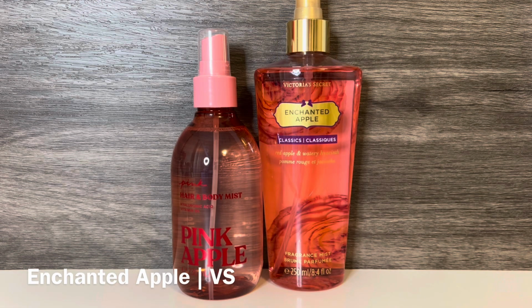Next for comps, I have another OG and one of my favorite VS scents ever, Enchanted Apple, and this has notes of red apple and watery hyacinth. And this is a sweet, juicy apple scent with a soft floral. The apple is very realistic and has a nice amount of fresh, fruity sweetness. I had high hopes, y'all, but these are not the same. They both have a fresh apple and a clean feel, but Enchanted Apple is more of a fruity floral and has a different feel to it than the slightly sweeter Pink Apple.